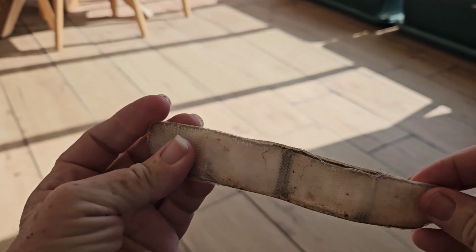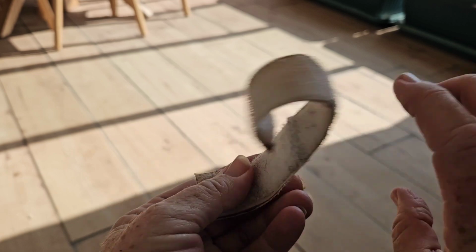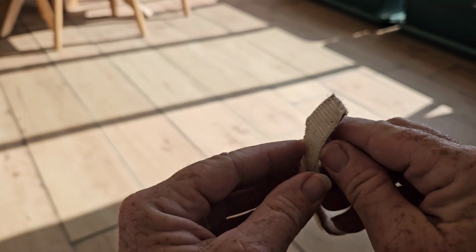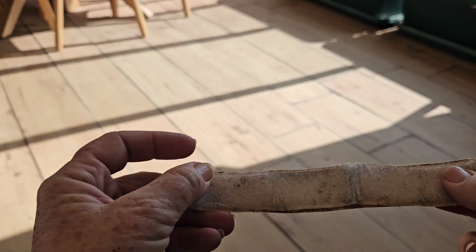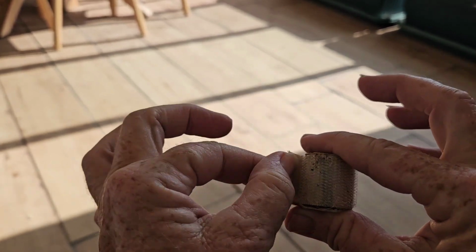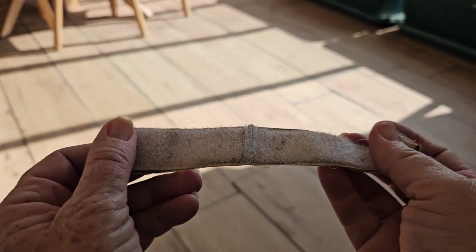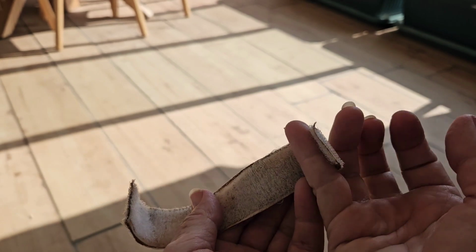I made my own. Here's the scratchy side of Velcro, and here's the fuzzy side of Velcro. I took where they're sticky, put them back to back, and I made a Velcro collar that you can roll up and it'll hold. And what you do is you stick this on the rooster neck.